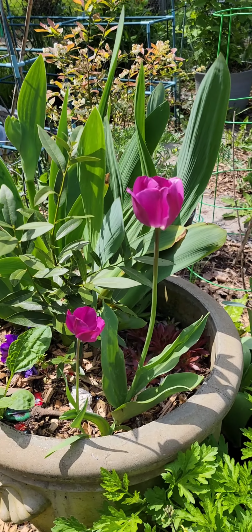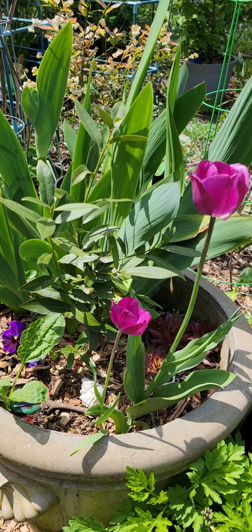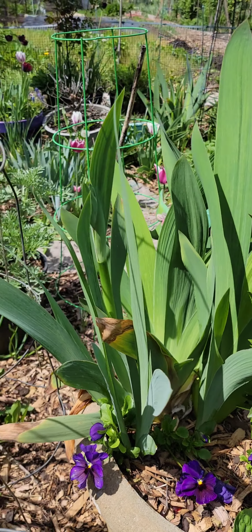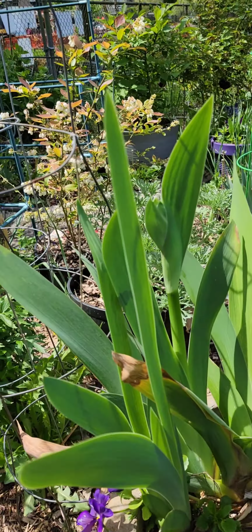These are not black tulips. I have waited 3 years now. This is year 3 for that flower. Look at this one's getting a bunch too. Ooh, yeah.